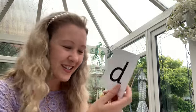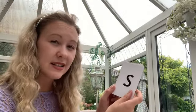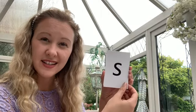Now let's put that small card in to our sounds that we've learnt so far. Let's see what we can remember. D. That's our sound today. I'm going to put it somewhere different. Ready? Good. One more time. Very, very good.